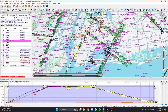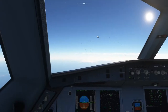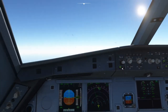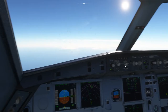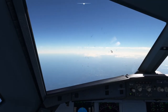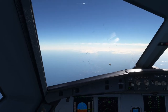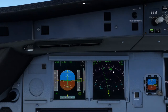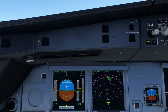Okay, let's go and find out what the QNH was on the ground at LaGuardia. 2988. Have we got this set for using inches? Yes, we have. Yeah. A little bit of cloud around the New York area, but not too much. Actually it's starting to appear on the radar here at 80 miles out, or navigation display I should say.